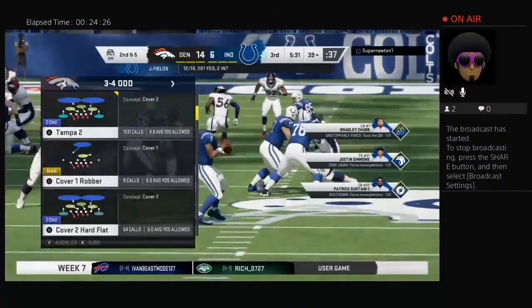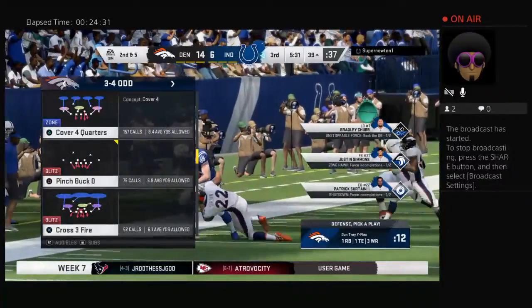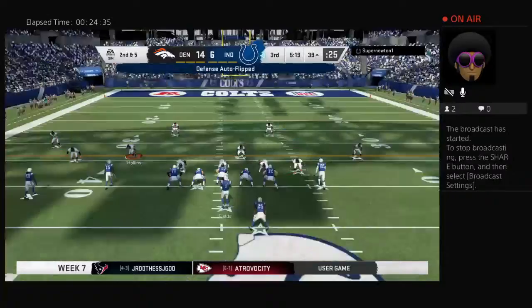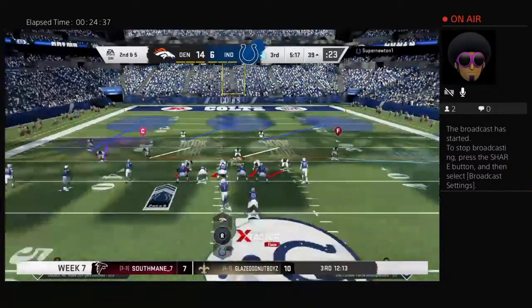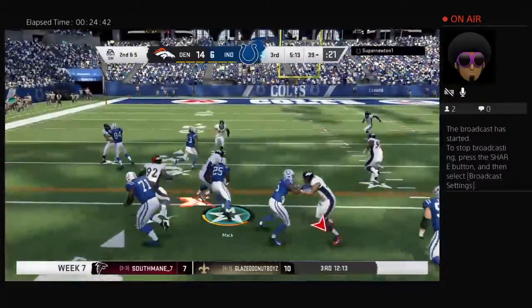One thing you're hoping for when you run drag routes, you're able to hit a receiver in stride, and he can pick up a lot of yardage after the catch. But in this situation, the defense was effective, able to stop him before he could get a good head of steam going. 2nd and 5 after the 5-yard completion on first down.